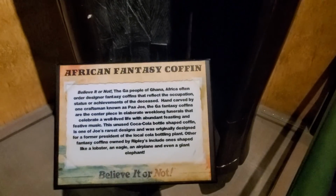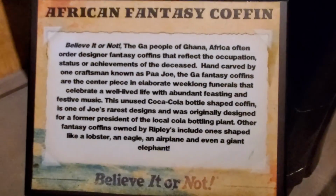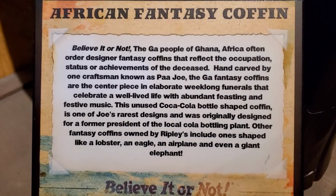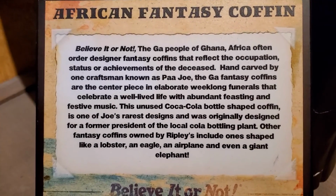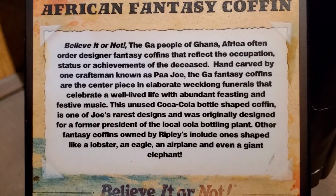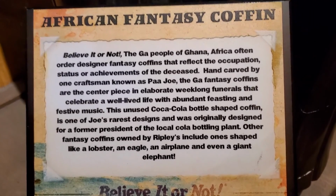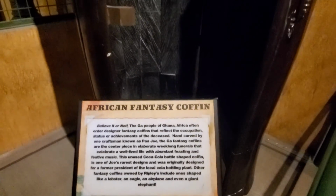Apparently, this is a coffin, what they called a fantasy coffin. It says African fantasy coffin. That's why I said they should bury me in here. Apparently they ordered designer coffins that reflect the occupation, status, and achievements of the deceased. Huh. Interesting. I want to know the person that requested the Coca-Cola bottle. I see you over there.